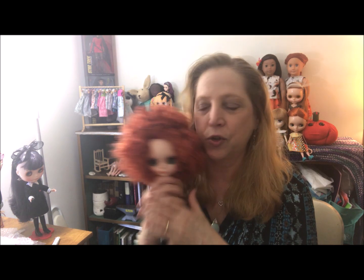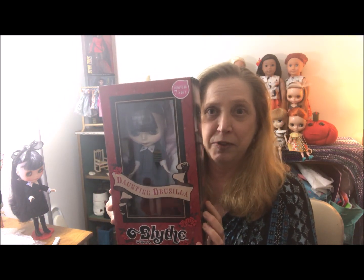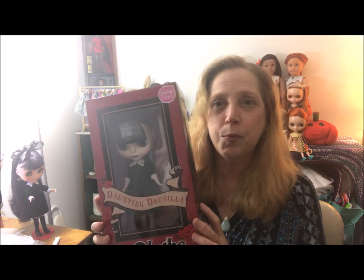And then I'm kind of not sure what I'm going to do with my other doll that I received. I think she came Friday. I was at work all day Friday, so my husband texted me. He happened to be home that afternoon. And yes, Drusilla arrived. I was super excited when I saw the renderings of this release. She is an October 2019 Takara stock doll release.